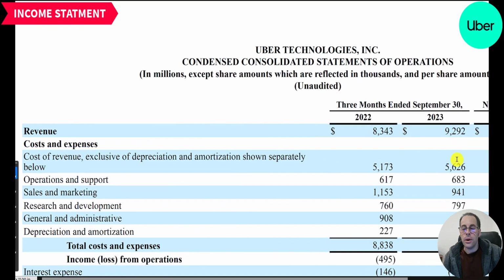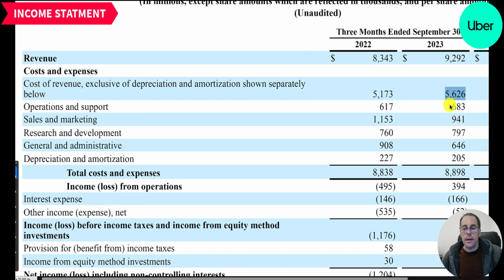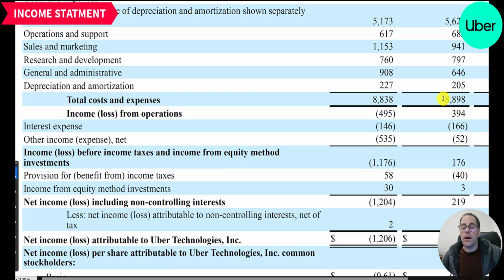Below revenue is the cost of revenue. These are all the expenses tied to generating the revenue. A big portion of that is the cut the driver gets. Cost of revenue is $5.6 billion. Operations and support, $700 million. Marketing, $900 million. That's down quite a bit from last year of $1.2 billion. R&D, $800 million. G&A, $646 million. Depreciation and amortization, $200 million. So their expenses are flat from last year. $8.9 billion. Last year, $8.8 billion.